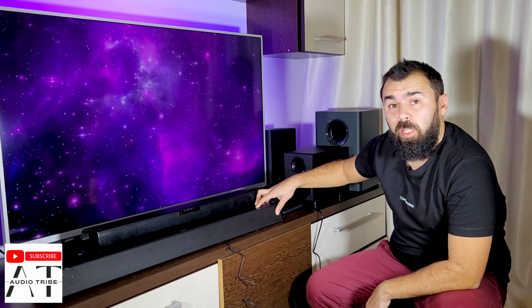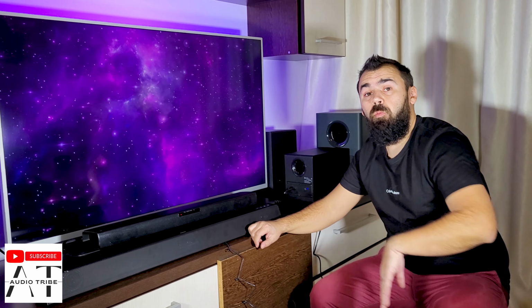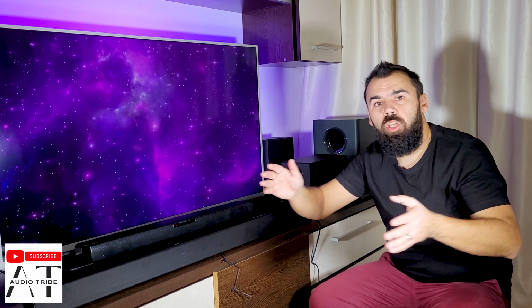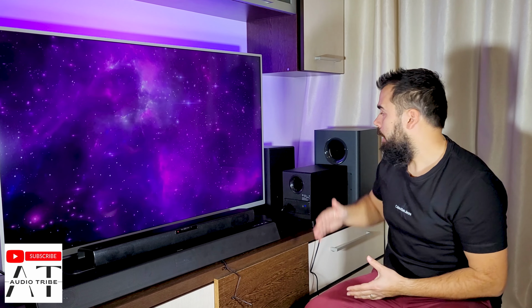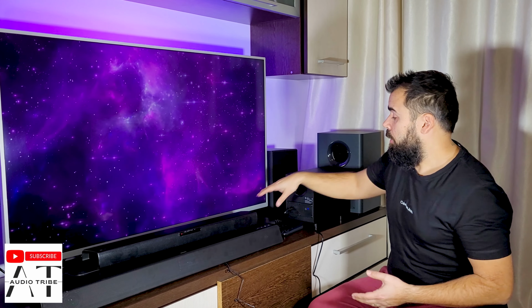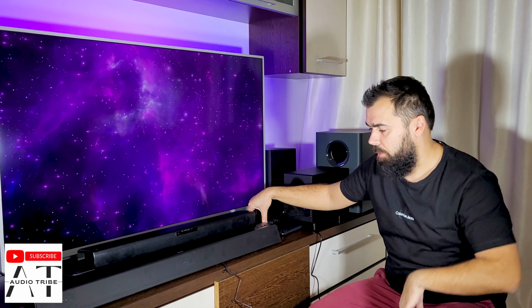Okay, now that we have listened to all these three soundbars, we can definitely say that the JBL Bar 2.1, which costs $250 and has 300 watts, is the best one. It has deep bass, it has clear sound, even the highs and mids are very present.